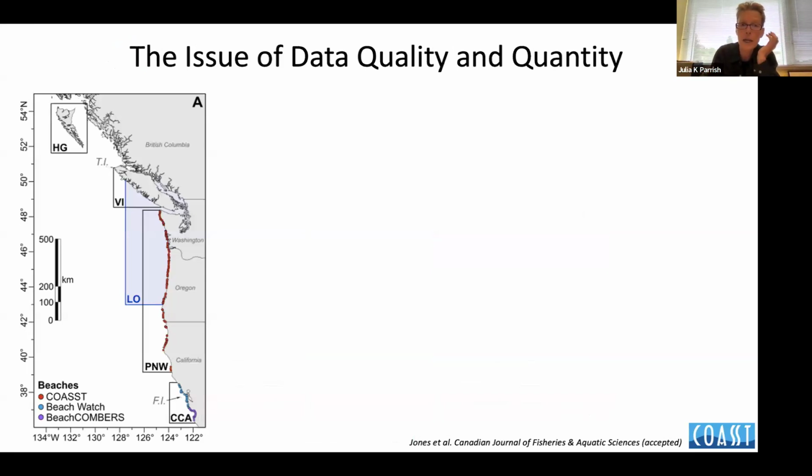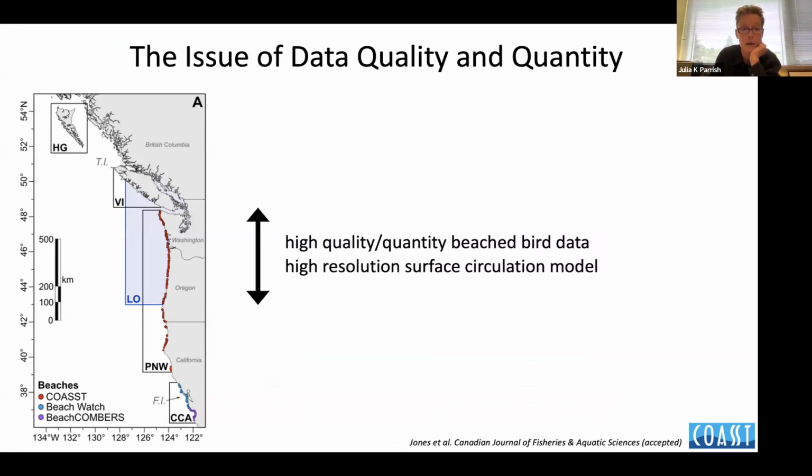I also want to just bring up the issue of data quality and quantity. So when we do these kinds of models, we're looking at a big swath of coastline, and we have to think about 2 things.